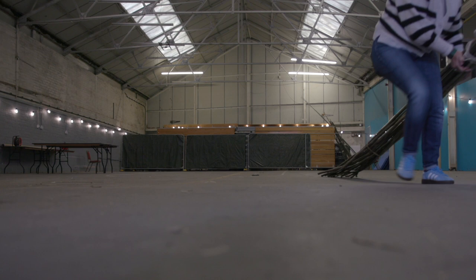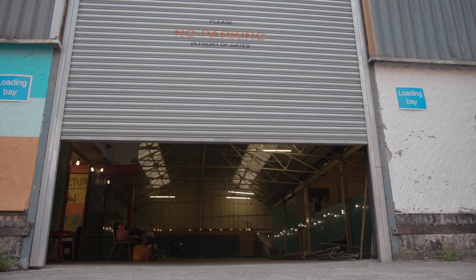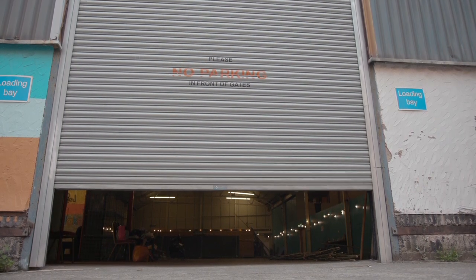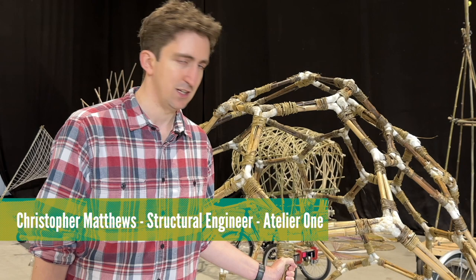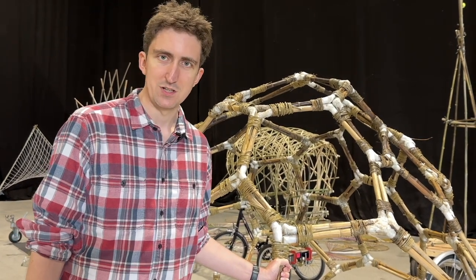I'm feeling really excited. This is a high stakes moment because the structures are now going to the depot where they're going to be tested by our collaborators, Atelier One engineers, for their durability and strength in relation to wind, wet weather and other outdoor elements. This project is pioneering. This is the first time that people are starting to explore what can be done with UK grown bamboo as a structural material.